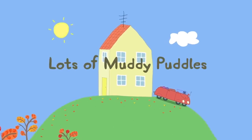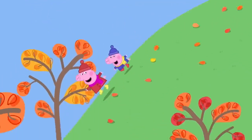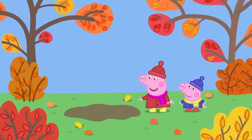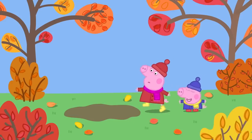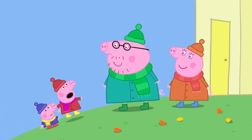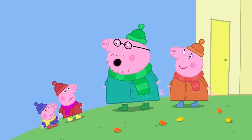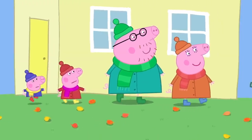Lots of muddy puddles. It is morning. Peppa and George are playing in the garden. Look, George, a lovely muddy puddle to jump in. Peppa! George! Come on, we're going out. Oh, but we wanted to jump in muddy puddles. Don't worry. I'm sure we'll find lots of puddles today. We're going for a lovely walk in the woods.